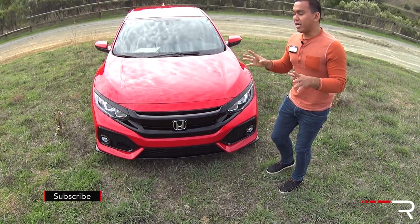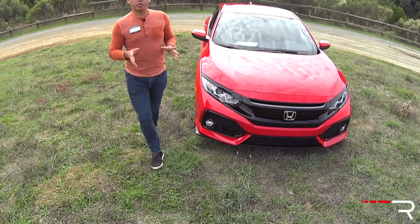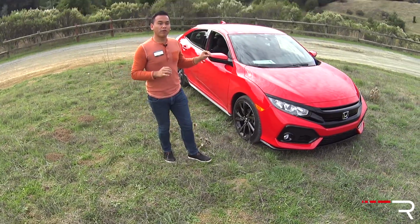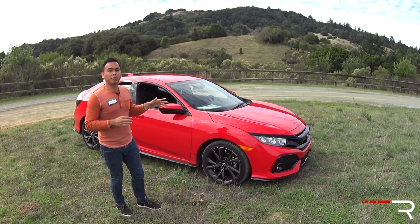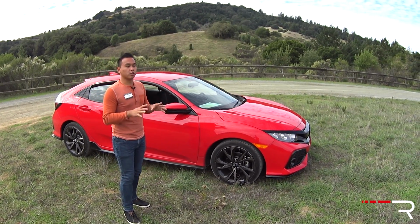Now, when you look at the actual profile of the Civic hatchback, it does look larger than the sedan when it's actually not. Honda maintains the same wheelbase and width. However, this car is about 0.5 inches taller, but it is 4.5 inches shorter than the actual sedan. The increased height probably gives this car a bit of a bigger appearance, but Honda basically wanted this car to look low and wide.